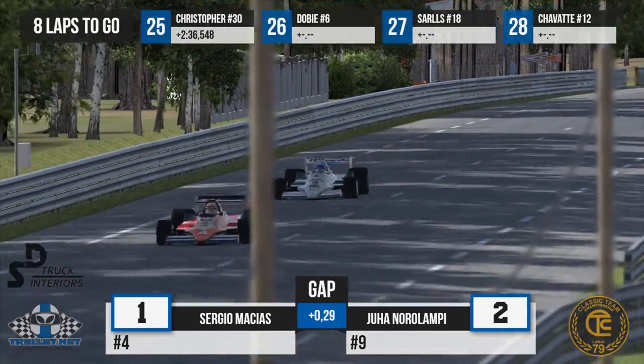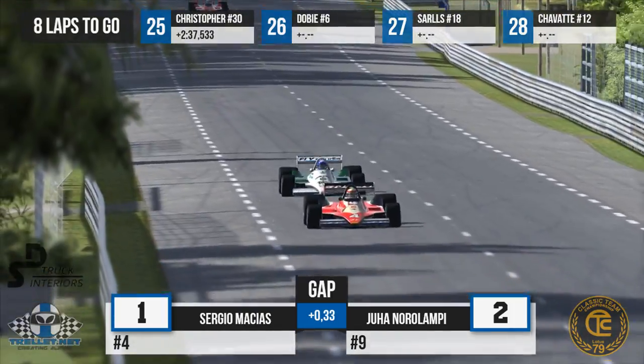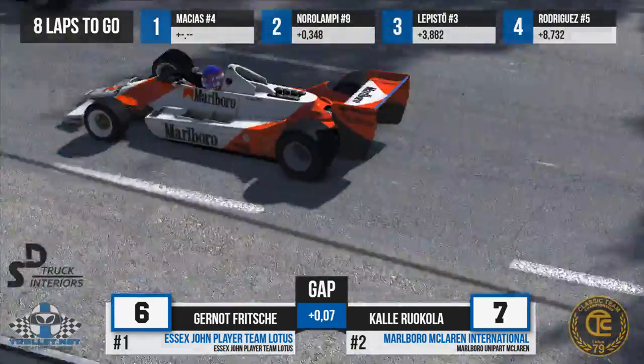But this, I must point out at this point, is a very clean series indeed. Any incident is a rarity and usually apologized for immediately. But that doesn't make the frustration any less when a crash happens.